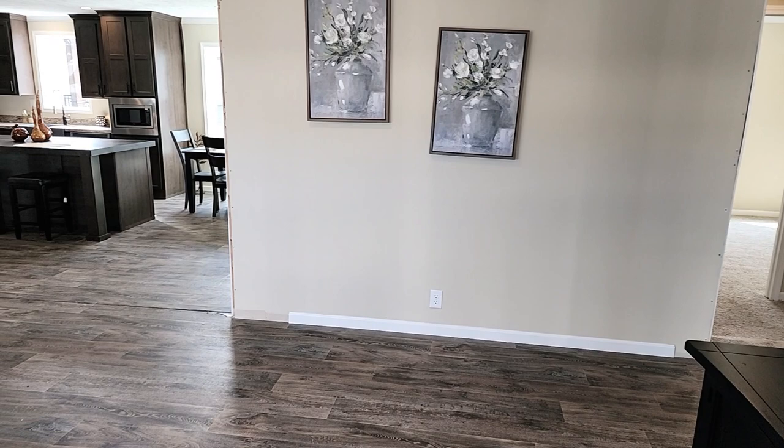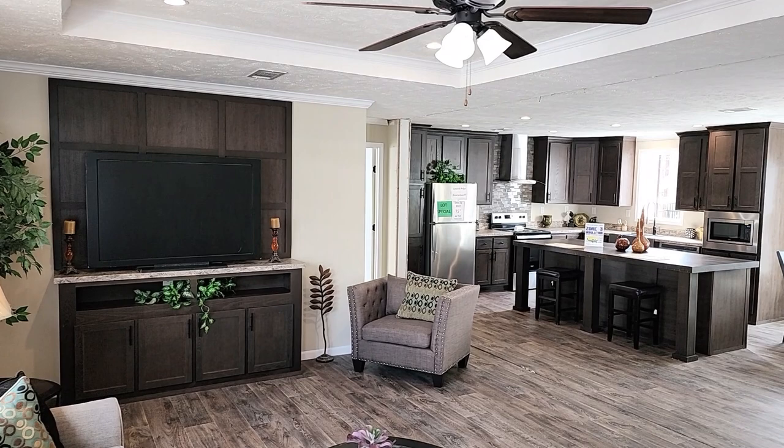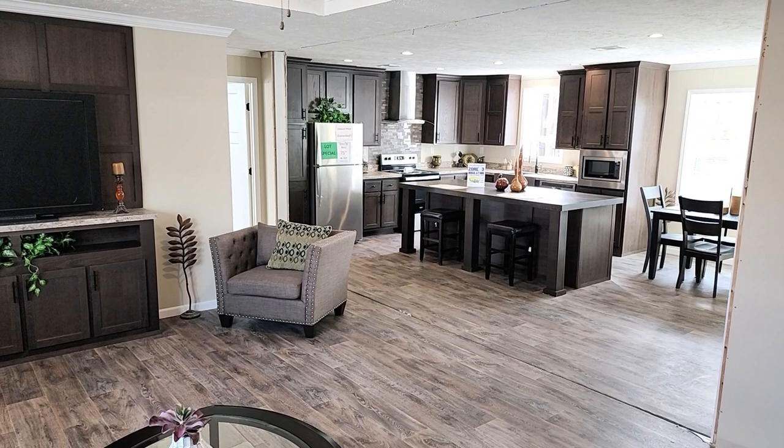Has a really nice homey feel when you come in. It's got some dark woods. I know some people are fans of that, some are not, but with the way they use the light from these windows coming in, these tray ceilings and these candlelights coming up out of there, it really opens up and makes it really nice and light and airy in here. But you still get that warm, cozy feel with the dark cabinetry. So it looks really, really nice.